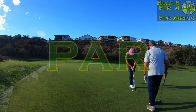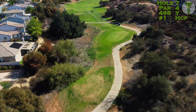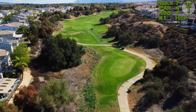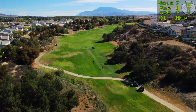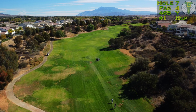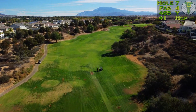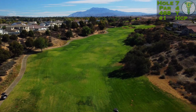My partner there tried to give it to me, but we like to tap them in. Just another par on a very difficult par 4, and we're heading to the hardest hole on the front 9. Number 7 here is another one heading right back up the hill. 468 adjusted. We're nearly 500 yards heading up this hill.